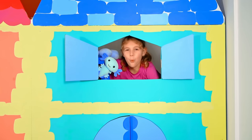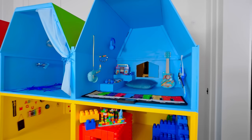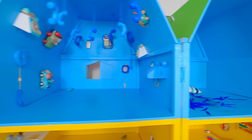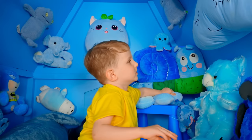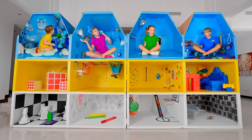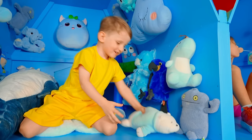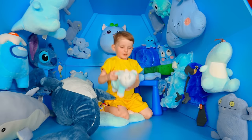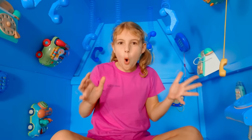Welcome to the third floor. The best room. Wow! I don't know which I want. What? Whee! So many phones!